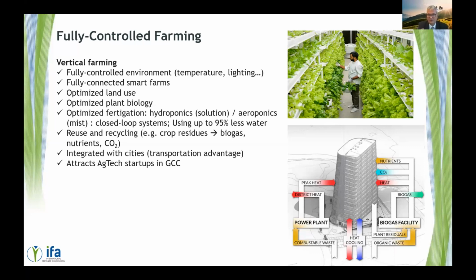And for instance, as far as water is concerned, producing a given crop can result in a 95% reduction of water consumption compared to the same crop under field conditions. I mentioned reuse and recycling of nutrients and water, but there is also recycling of crop residues, as illustrated in the diagram on the bottom right, where the crop residues will be used to produce biogas and nutrients and carbon dioxide. And by the way, carbon dioxide can go back into the vertical farm, because once all the inputs are optimized, carbon dioxide can become the limiting factor, and there is a need for an additional input of carbon dioxide. It's also a fertilizer in that case.